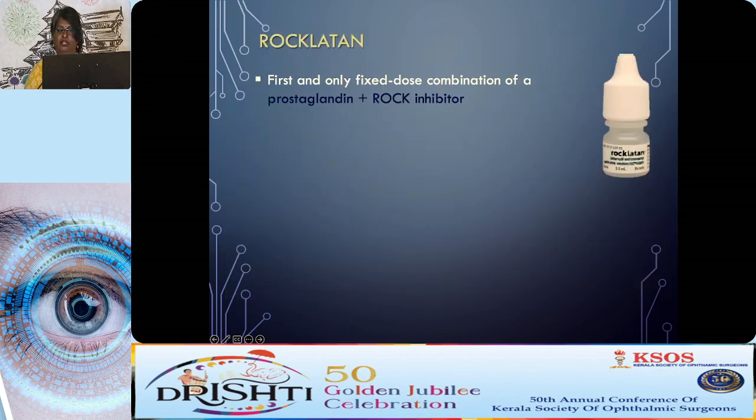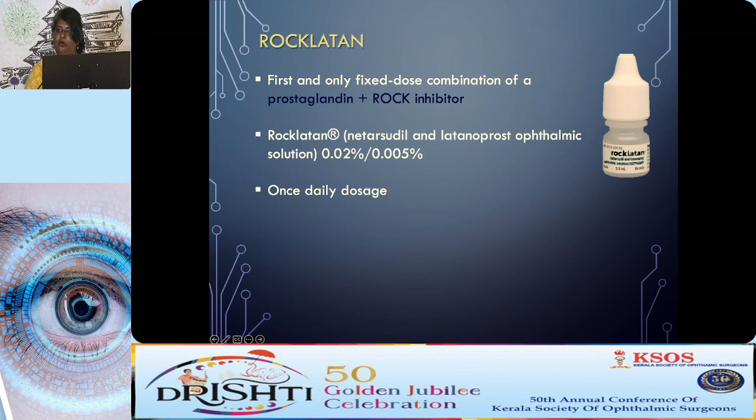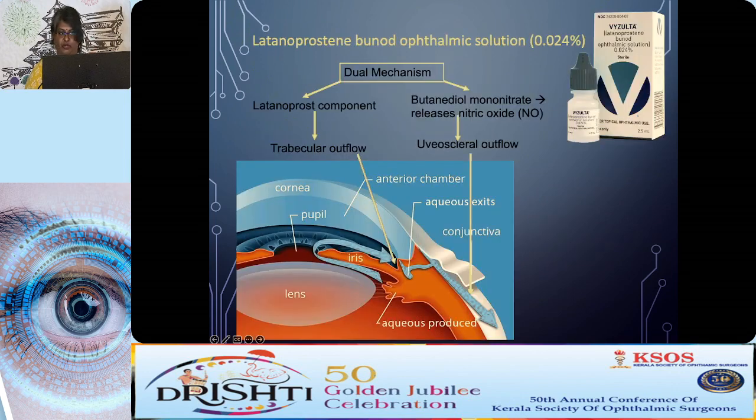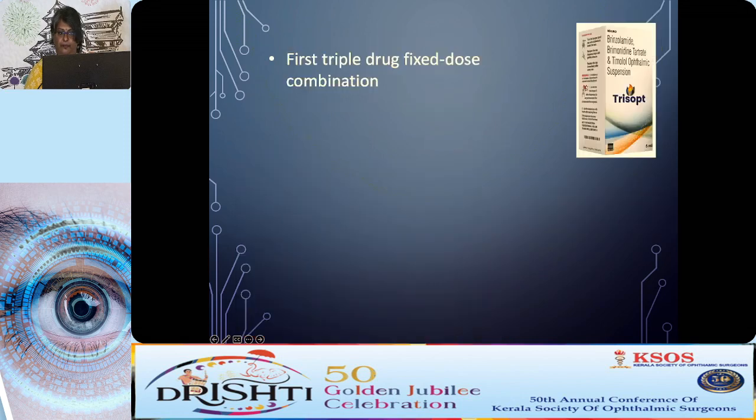Rocklatan, which is a combination of prostaglandin and ROCK inhibitor. Another medication, once daily medication. Over and above prostaglandin, you have additional IOP drop. Not available in India currently, but this is a medication of importance. Another PGA type of medication, because of dual mechanism of action, additional drop in pressure.